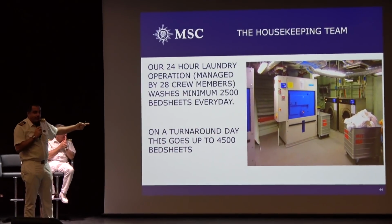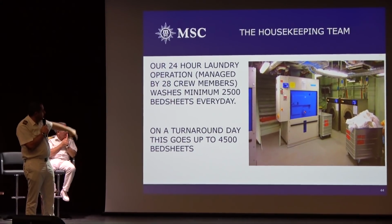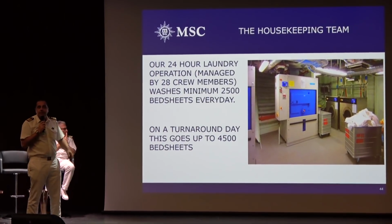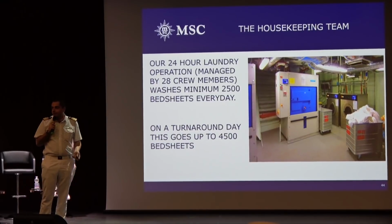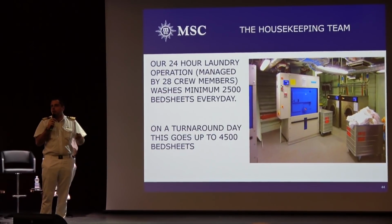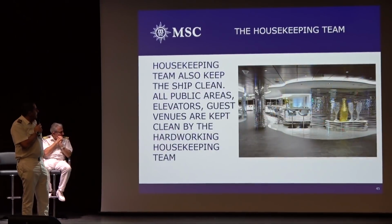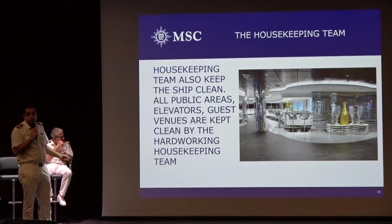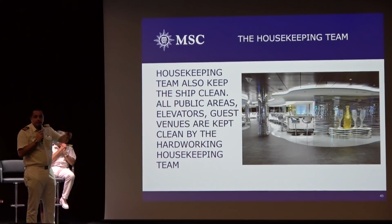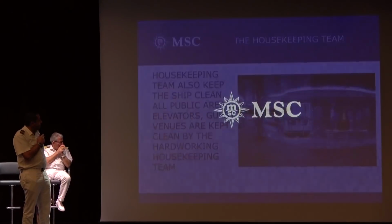Part of the kingdom of Raul, our chief housekeeper, we have the ship's laundry, a 24-hour operation managed by 28 crew members, who on a daily basis wash approximately 2,500 bed sheets, and that amount almost doubles on a turnaround or embarkation day. Also part of the duties of the housekeeping team is to keep all the public areas clean, plus the theater and all the other locations visited by the guests on a daily basis.